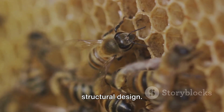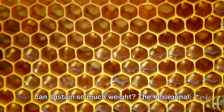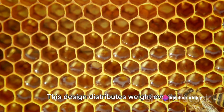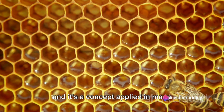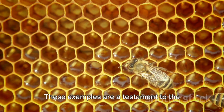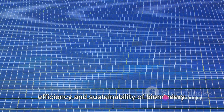Let's also look at the field of structural design. Have you ever wondered how the beehive can sustain so much weight? The hexagonal structure of a beehive is an example of nature's genius. This design distributes weight evenly, and it's a concept applied in many structural designs today, including bridges and buildings. These examples are a testament to the efficiency and sustainability of biomimicry.